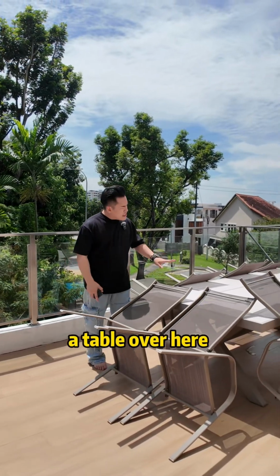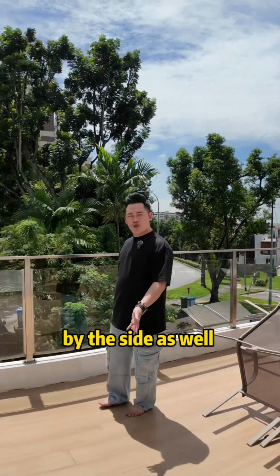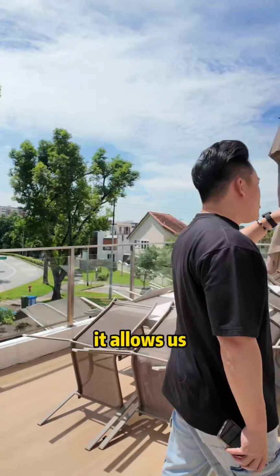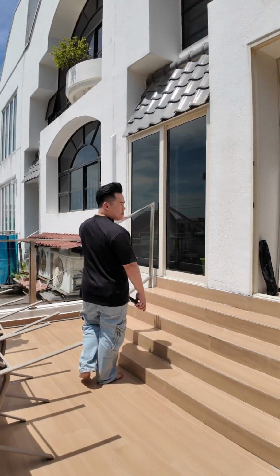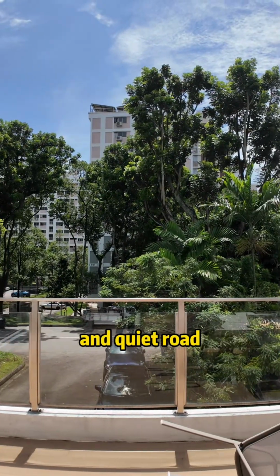So the owners have actually placed a table over here. You can see comfortably, 8-seater, no issue, and ample space by the side as well. So as I was telling you, it allows us to actually enter the other room, and most importantly, the view in front. This is actually a very peaceful and quiet room.